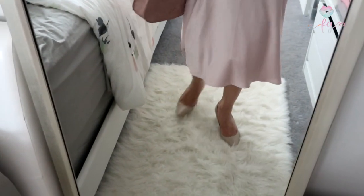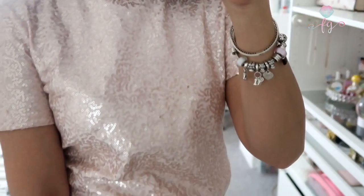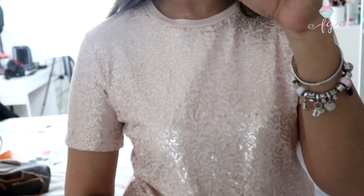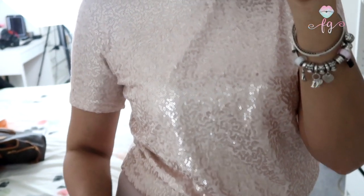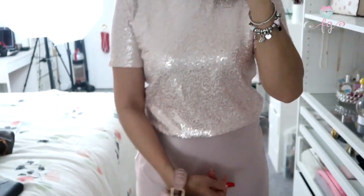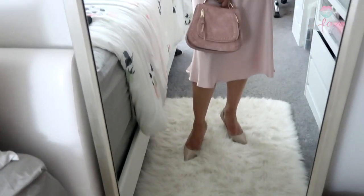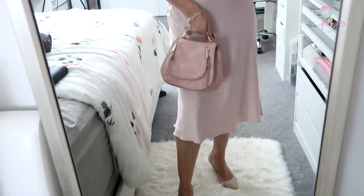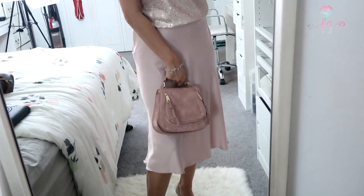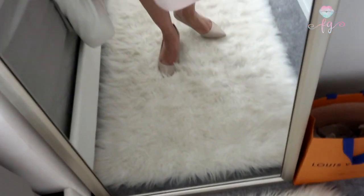And I am wearing it with this sequin top. This top here is from Nordstrom, and I like it because it's dressy but not dressy at the same time, because it's almost like a t-shirt style. So you can definitely wear it up or down. You can even wear it with jeans. I also have this purse right here. This one here is from Nordstrom, and it reminds me of a Chloe dupe. And then I paired it up with these nude heels.